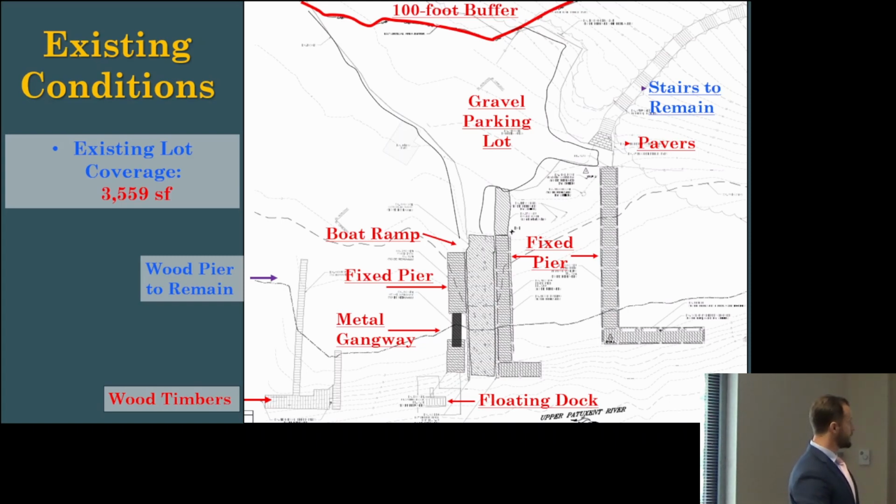These are the existing conditions. Everything that's in red is what's going to be replaced. Blue is just going to remain as is. Current existing lot coverage is about 3,559 square feet.